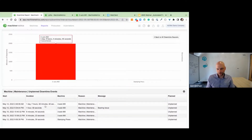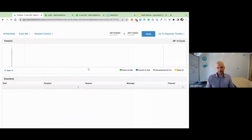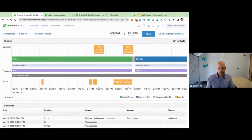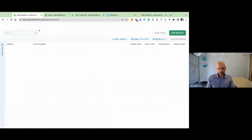But let's drill into this a bit, and we can see we've got this bearing issue that I want to drill into. So if I click into this, we can see that full view to see what job was running, what those issues were, where my alarms were, and we can really start to understand why these problems occur, and then apply some continuous improvements to make sure that these problems don't happen again, or that time is reduced.